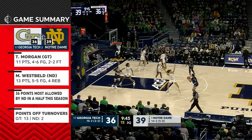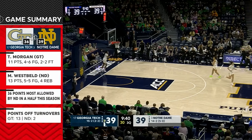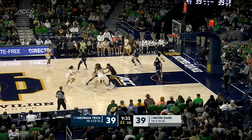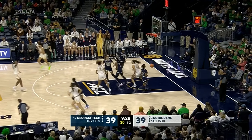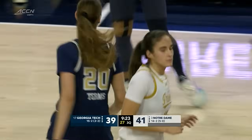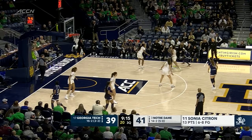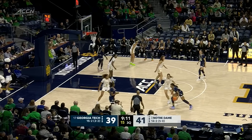Georgia Tech has only beaten Notre Dame once in history, and we have ourselves a tied ball game, courtesy of Dunn. She's had 5 games with 3 or more threes. You could add tonight, possibly, another one, but her range has been one of the difference makers. So has Citron. She's just so cool, everything about her. And she calmly puts Notre Dame back on top. They had led the entire game until Dunn tied it with that 3. Citron also shot very well out of a great second quarter. She's now 6 for 8 from the floor.